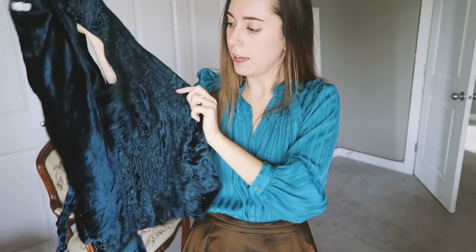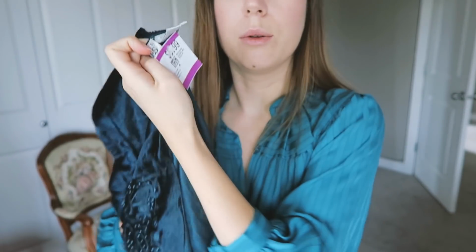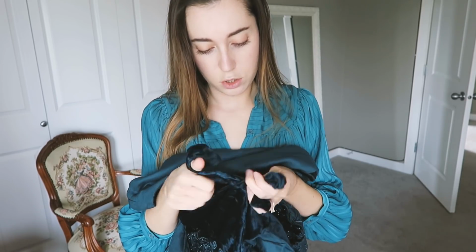I also got this velour vest, and it has beautiful beading all around it. I still have the tag here. It was $7. It is a little bit big. It is a size medium, but what I like is that at the back it has little ties, so you can make it a lot smaller.